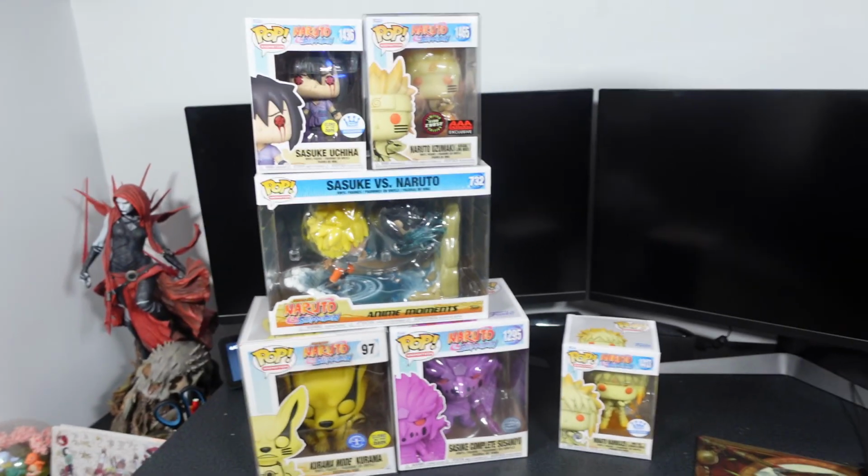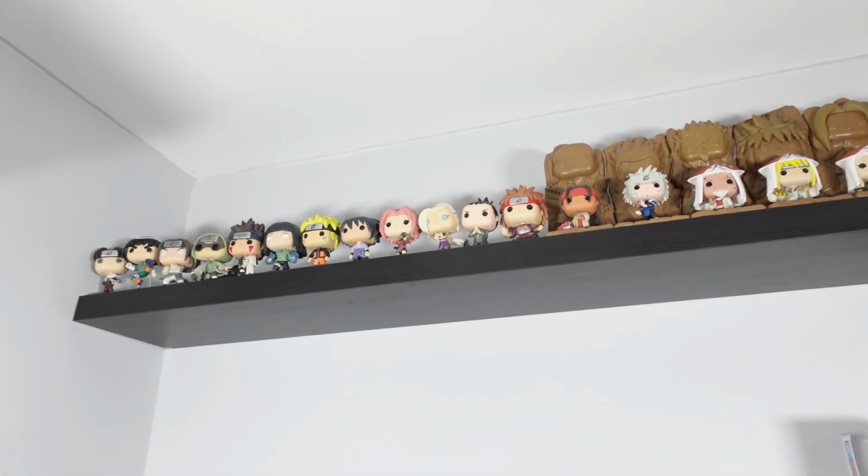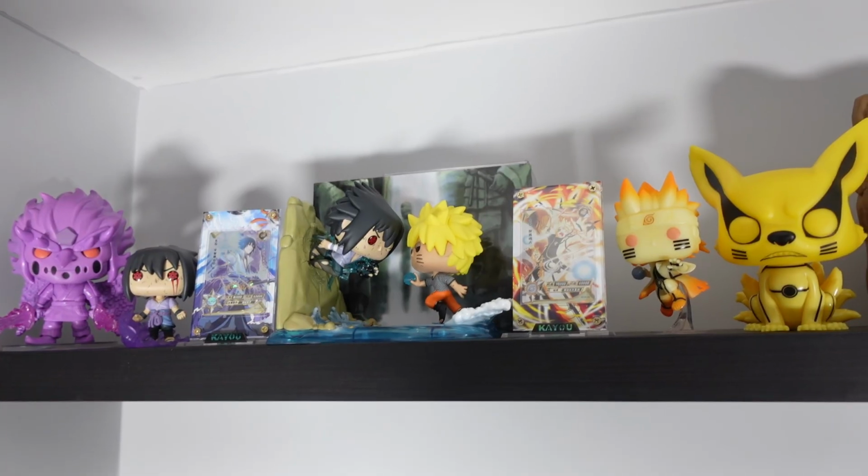But yeah, I don't know if it's going to really work. It's kind of more like a Naruto Sasuke theme as opposed to Minato. But yeah, let me get some things up on the shelves, see how it all fits. Alrighty guys, so this is where I'm at with these pieces.